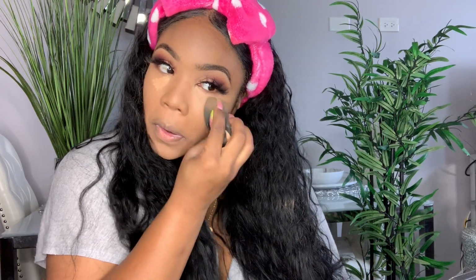I blend that out too. See, it's light, but it's not too light to the point where I look like a clown. We look like an egg right now because there's no definition or color to our face, but we're a beat egg, okay? We a flawless egg.